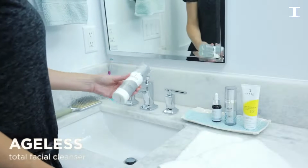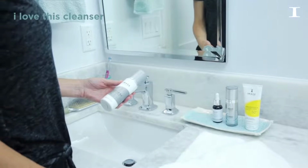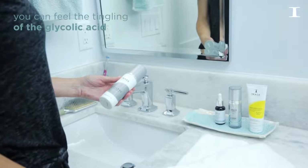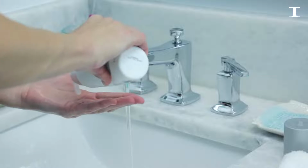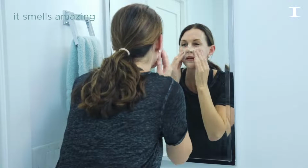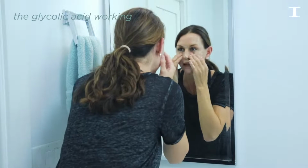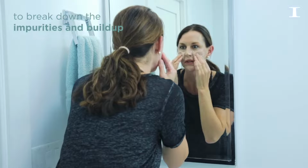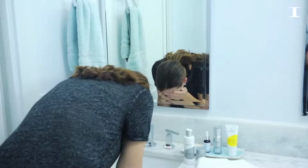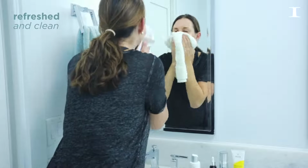So I like to start my morning routine with the Ageless Total Facial Cleanser. I love this cleanser because of the way it smells. You can feel the tingling of the glycolic acid as it exfoliates. It smells amazing, and you can really feel the glycolic acid working to break down the impurities and build up. So now my skin feels cold, refreshed, and clean.